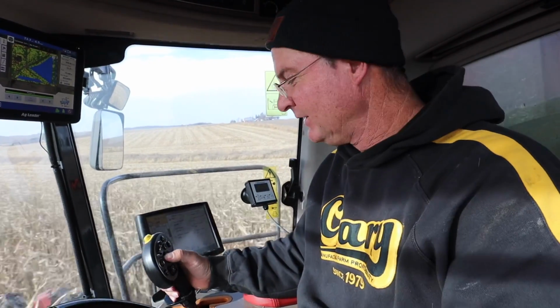Well, here I am. Cooper gave me a crash course in the combine here, how to run it. The goofy part for me, and it's probably weird going from an 8-row head to 12-row, my count is off when I turn to go on my rows, and I just did it again.